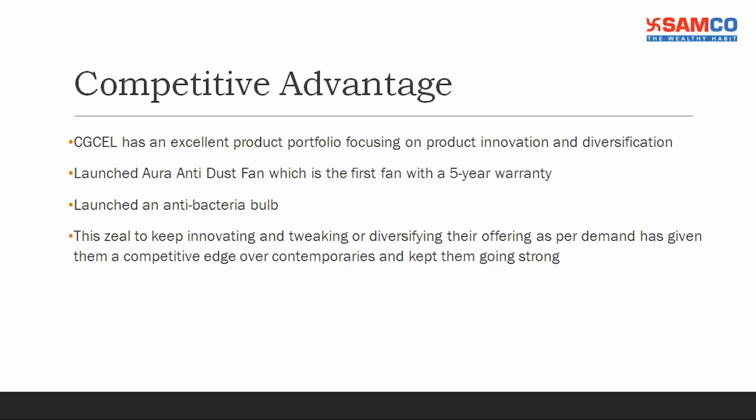For example, Crompton Greaves in our model portfolio has an excellent product portfolio focusing on product innovation and diversification. The company has launched the Aura Anti-Dust Fan, which is the first fan with a 5-year warranty. The company has also launched an anti-bacteria bulb, which is a health proposition which kills up to 85% of the bacteria in the house, and this is certified by the Indian Medical Association. So the bulb is a true market differentiator. This zeal to keep innovating and tweaking or diversifying their offering as per demand has given them a competitive advantage.